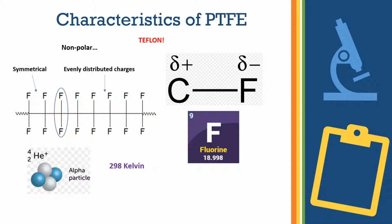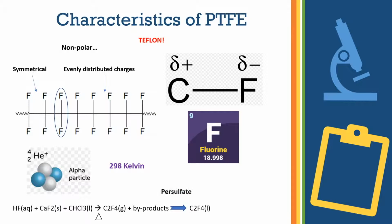Tetrafluoroethylene, or TFE, can be made through the synthesis reaction of hydrofluoric acid, fluorspar, which is a mineral made of calcium fluoride, and chloroform. These reactants are synthesized under high temperatures, and once TFE gas is produced, it is converted to liquid form, making it easier to store. The reaction is also typically initiated using initiators like persulfate. PTFE is then of course polymerized from these new TFE monomers.